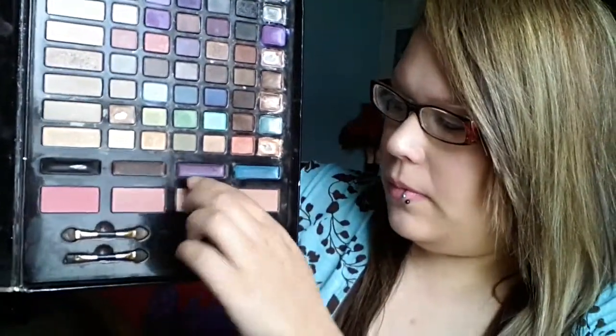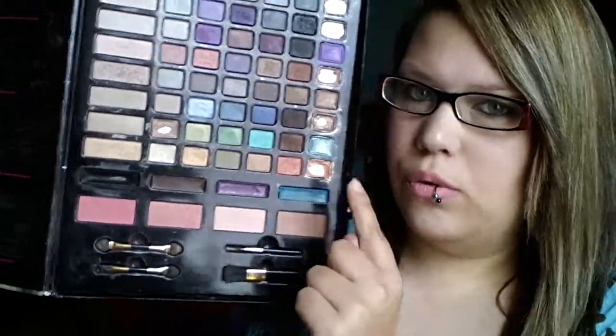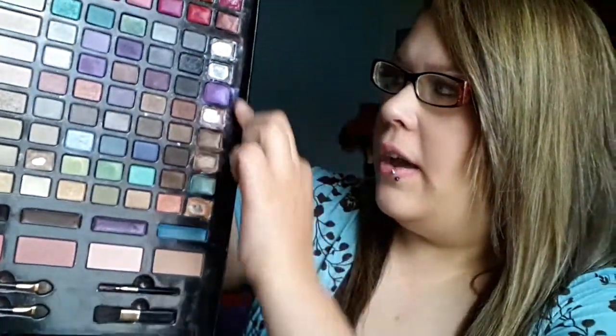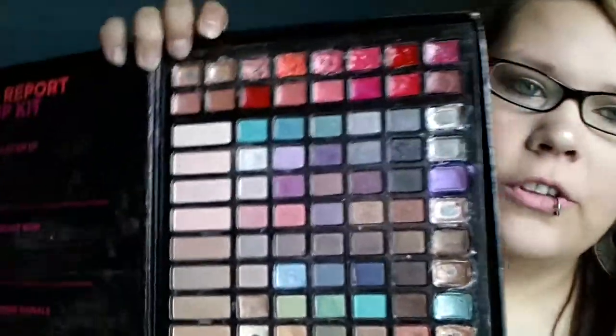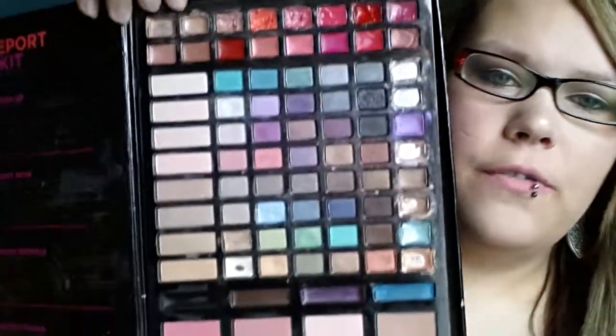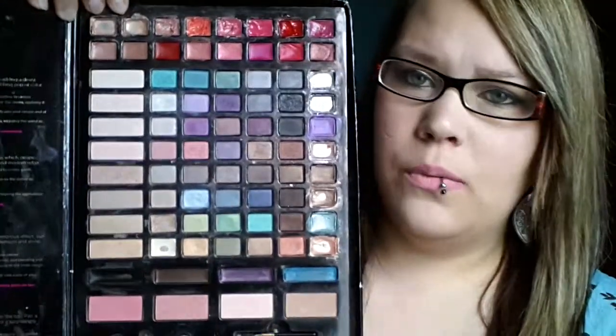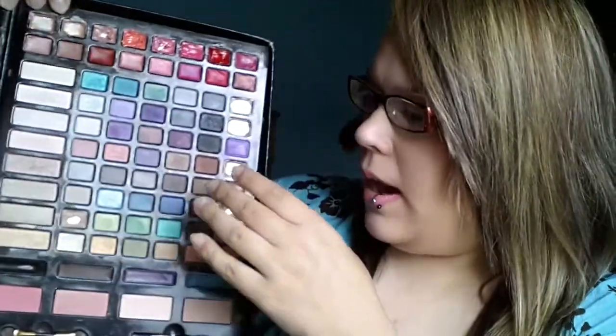But look at this purple and blue. Holy cow, look at these eyeliners. All these cream eyeshadows, I couldn't get to them. Just couldn't. They all look so beautiful. I know that if this would have been brand new, I would have fallen so much more in love with this than I already have. I have to show you guys. Okay. I have to swatch as many of these as I can.